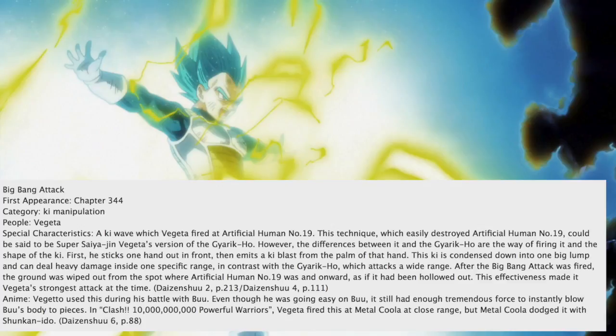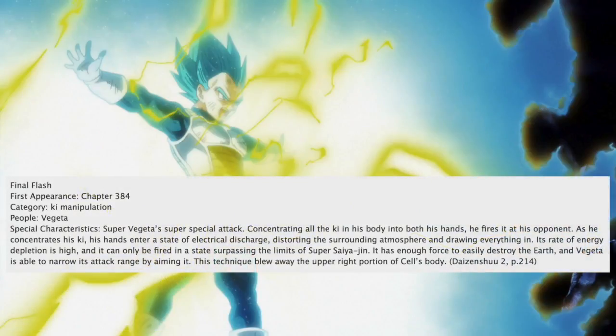So it seems the Big Bang attack is just a different variation of the Gallick Gun, just with a different construct. However, the Big Bang attack seems to have more focus on area of effect, so if you hit an opponent with it, it should do more damage technically. However, the Final Flash is described in the Daizenshu as Vegeta's super special attack, so already we know that it's stronger than the Big Bang attack and it's stronger than the Gallick Gun, which is basically the same move as the Kamehameha, just with a different hand position.